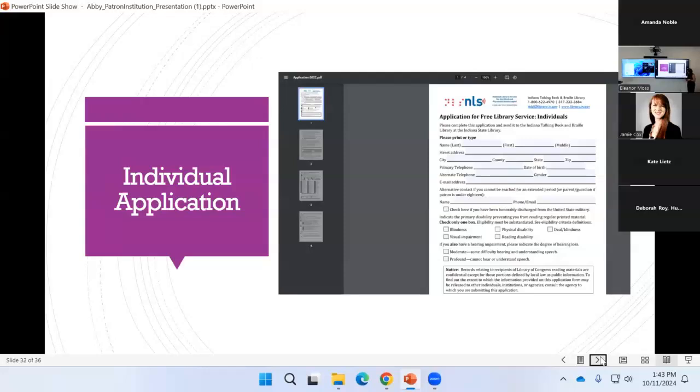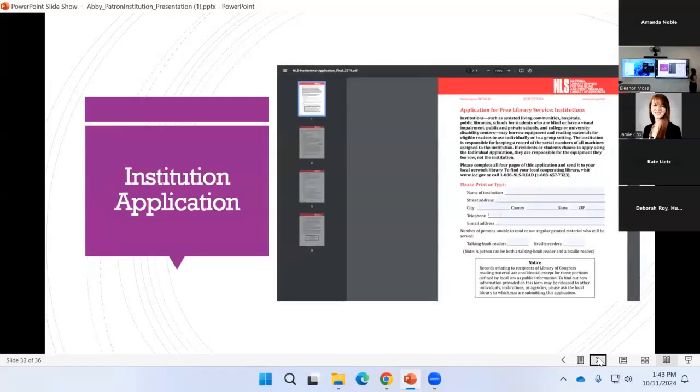These are what the applications look like. This is just a screenshot of what it looks like online. We do have them online. I do also have them in-house today if anybody's interested in taking some. So that one's just an individual one. It's a fillable PDF. The service for institution is the same way. You would just write on there how many readers you think you might need, how many Braille people you might have. Or if you want to, you can always just write in, I want large print. For some reason, we don't have a large print box. I don't know.